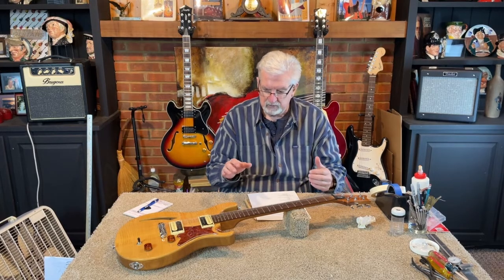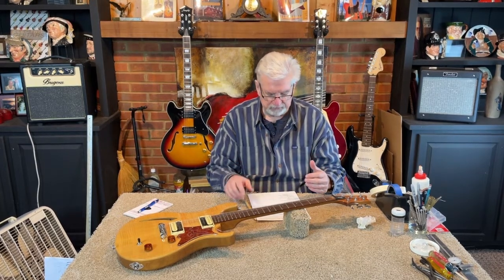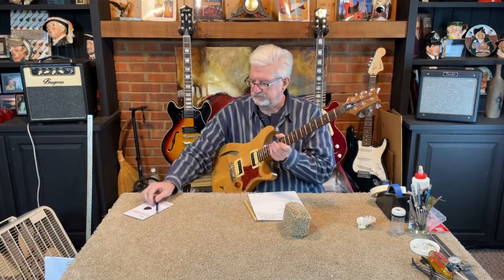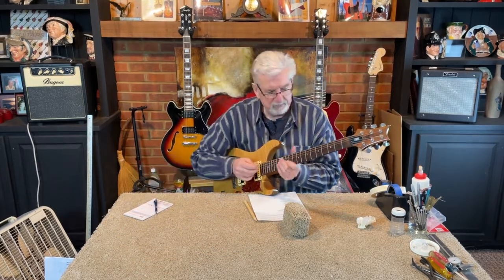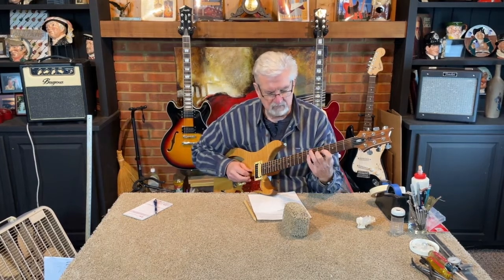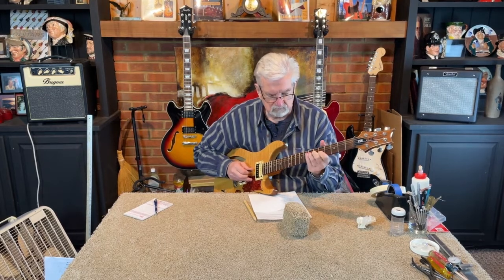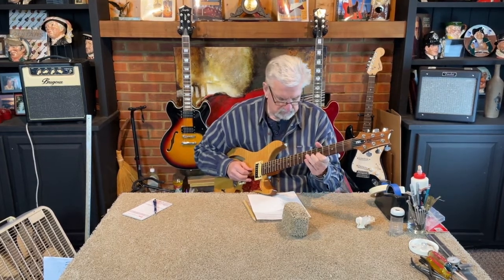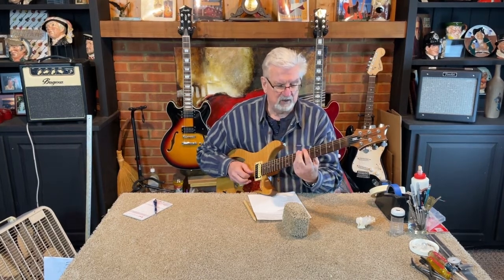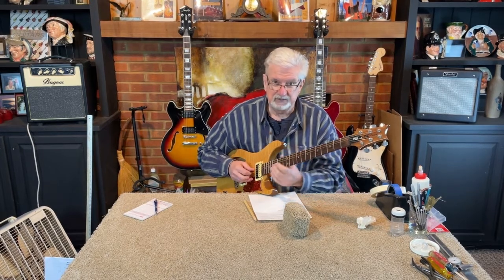And this is probably one of the most important aspects. The guitar must feel good to you. If I'm playing a guitar and it's dead sounding, it's not going to sound any better amplified. A dead sounding guitar acoustically with an amplifier on it is still going to be a dead sounding guitar.